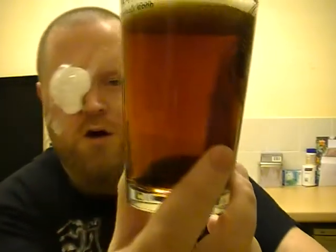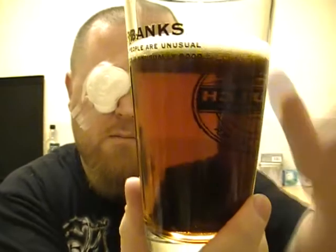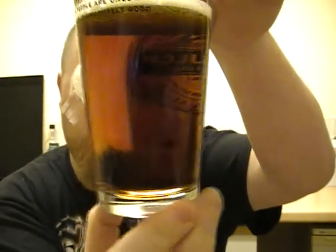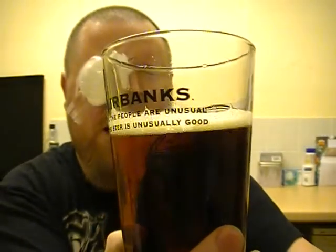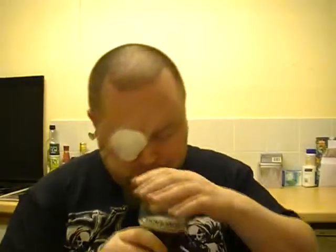Okay, as you can see, it's a lot darker than the pale ale that I've just recently had. Looks like a very nice sort of English bitter. Nice sort of dark bronzy colour. Nice white head, slightly tanned, not too much. Looking lovely jubbly. Let's give it a sniff.